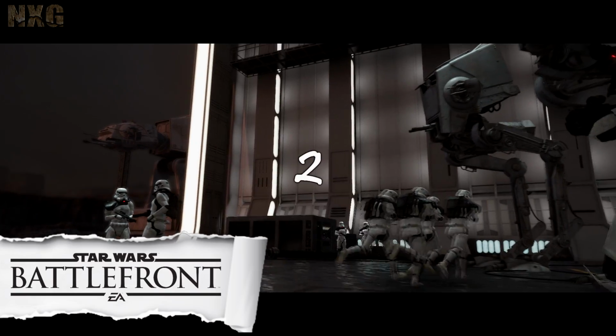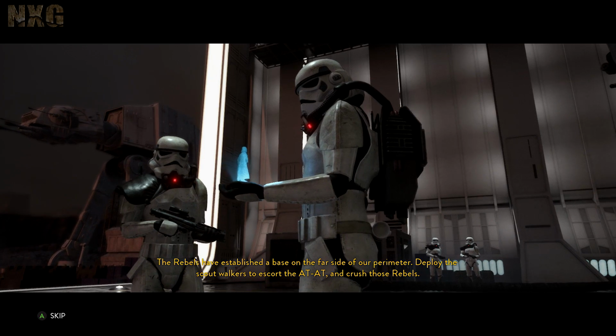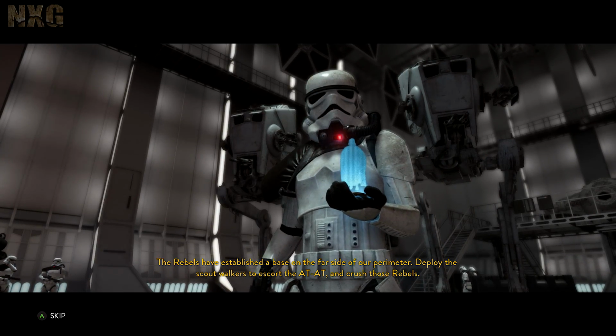Number 2. Star Wars Battlefront. The top two are so close it really could be either way, but in the end, Battlefront is just pipped by a hair to the top spot.